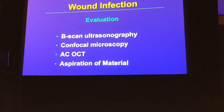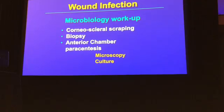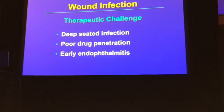Detailed slit lamp examination, imaging is important with B-scan ultrasonography. Confocal microscopy is very helpful in these cases, as is anterior segment OCT and even aspirating the material. So you have to think of other non-infectious causes that could cause sterile corneal ulcerations, such as scleritis or other autoimmune diseases, but there's no substitute for obtaining material and performing culture.